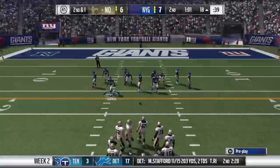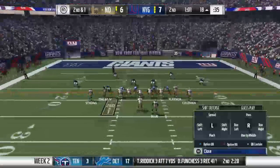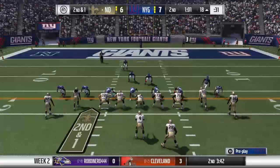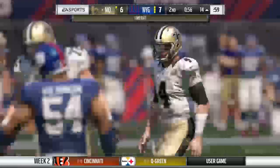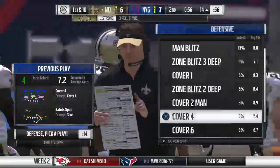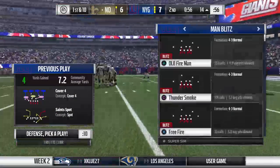In the red zone this time. To the air again, Savage. Over the middle into traffic, and that's complete. Now hold everything here. We're going to get a timeout by the offense. So that means they're down to 1 remaining here as we head toward halftime.